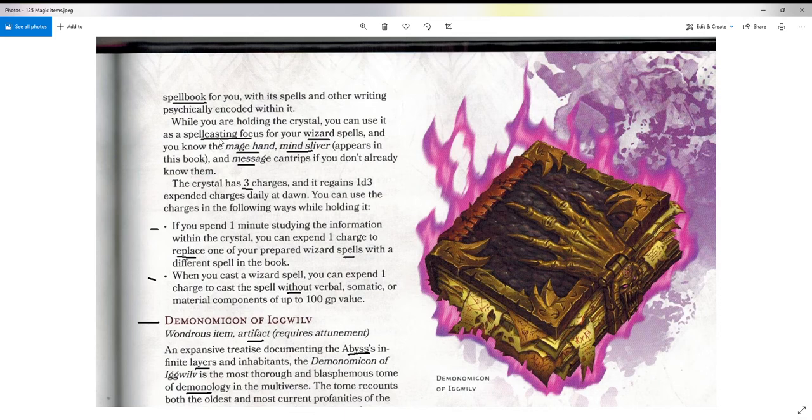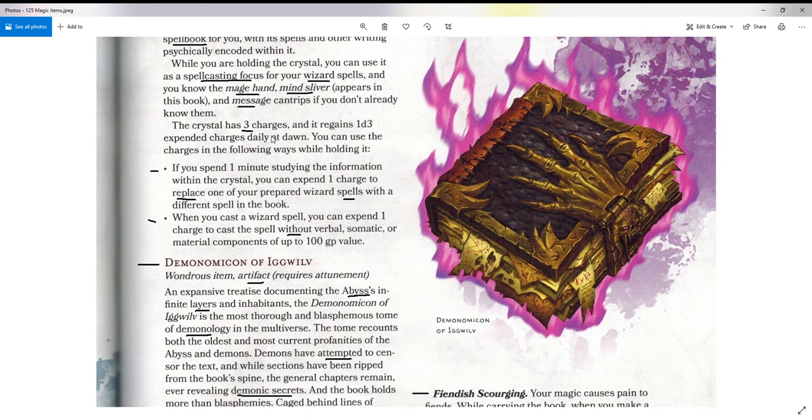While you're holding the crystal, you can use it as a spell casting focus for your wizard spells, so we see that over and over with these objects, and you'll know Mage Hand, Mind Sliver, and Message cantrips if you don't already know them. The crystal will have three charges and it regains 1d3 every day at dawn, and while you're holding it, you can use it in the following way.